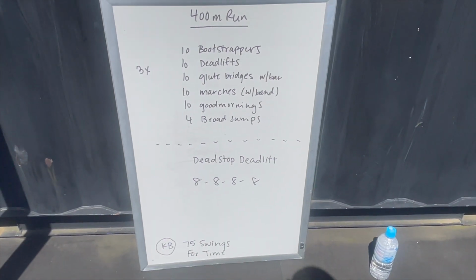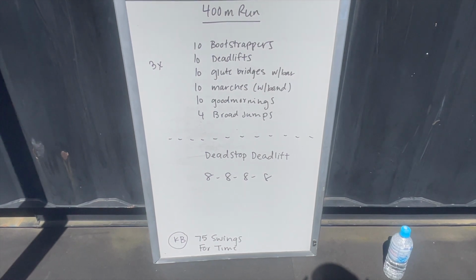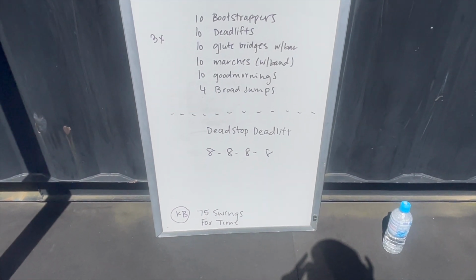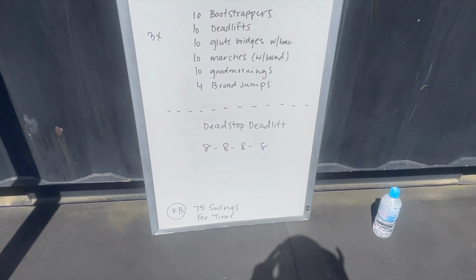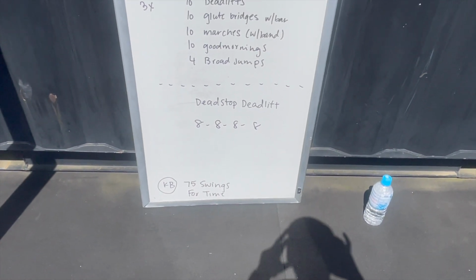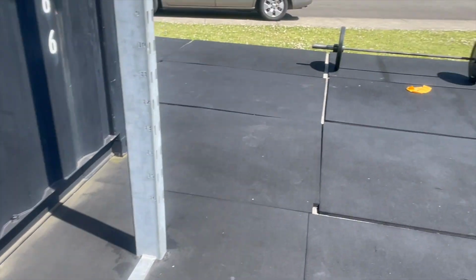And so for the WOD, it's going to be a dead stop deadlift. We're going to do 4 sets of 8. And then at the very bottom, she usually puts our accessory work, and that's going to be some kettlebell swings. We're going to do 75 of those 4 times. All right, let's get to it.